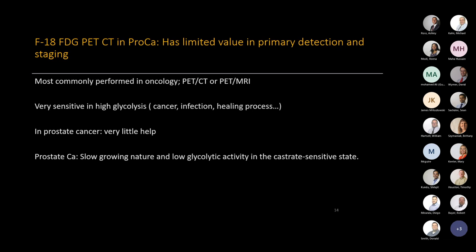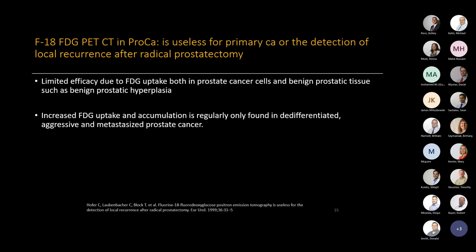I just want to touch a little on FDG PET, because FDG PET is our famous radiotracer. We use it almost 90% of the time in our clinics. It is perfect for most cancer staging or primary evaluation because it is very sensitive to high glycolysis. However, in prostate cancer, because the nature is more slow-growing with low glycolytic activity, especially in the castrate-sensitive state, it is not really helpful. Both benign and malignant prostate lesions will have the same type of increased uptake, or there will be no abnormal uptake at all, even though there might be a really high-grade tumor. So it is not accurate. It is not sensitive, and it is not specific.